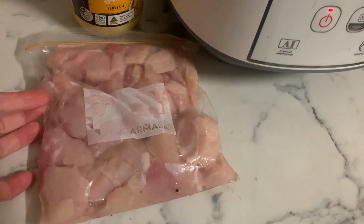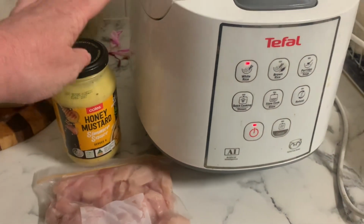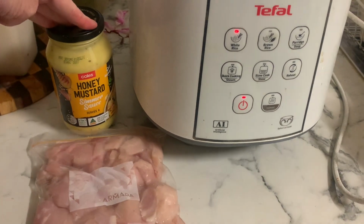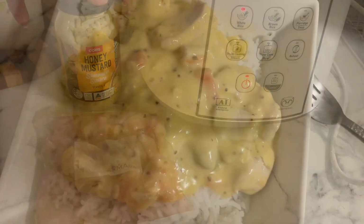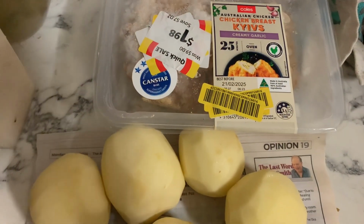The rest of the chicken I had diced up, and we're having chicken and rice, which is a standard weekly meal as well. I still put it into a Ziploc bag because I thought if something happens, I can always throw the chicken into the freezer and we can have it another night, but luckily the week was running okay.